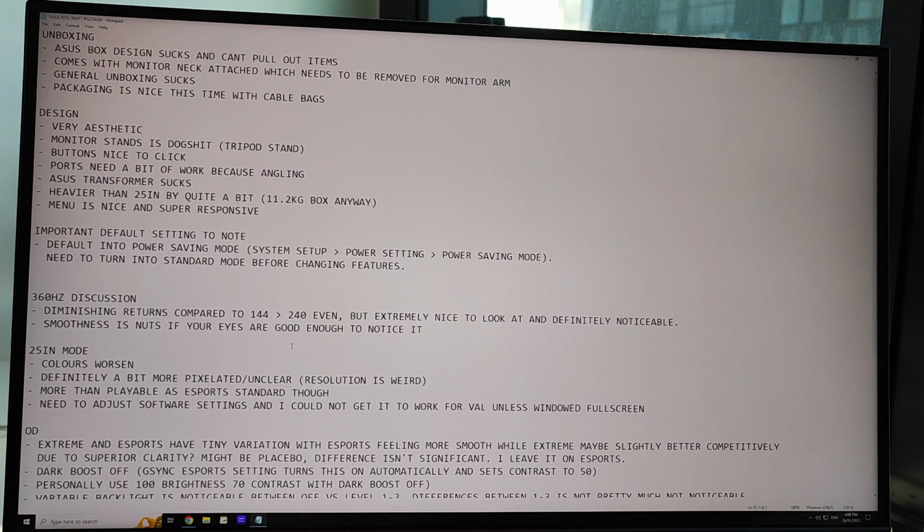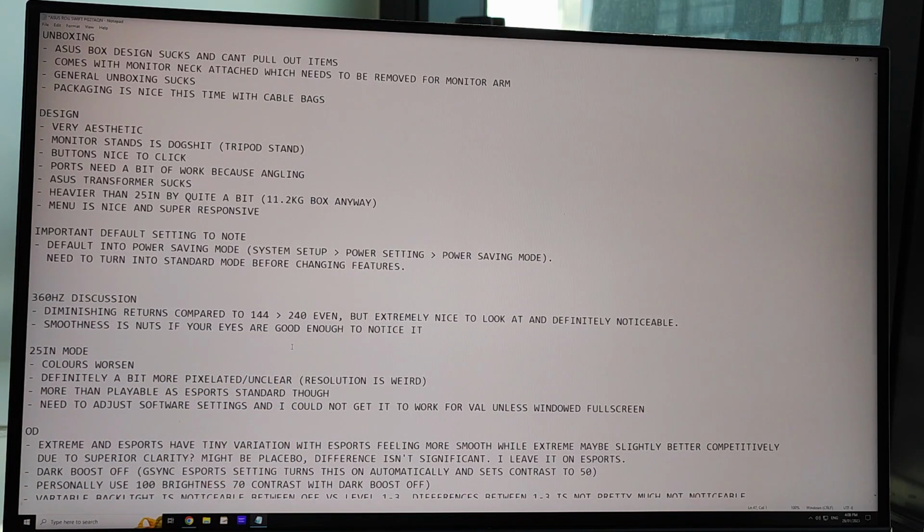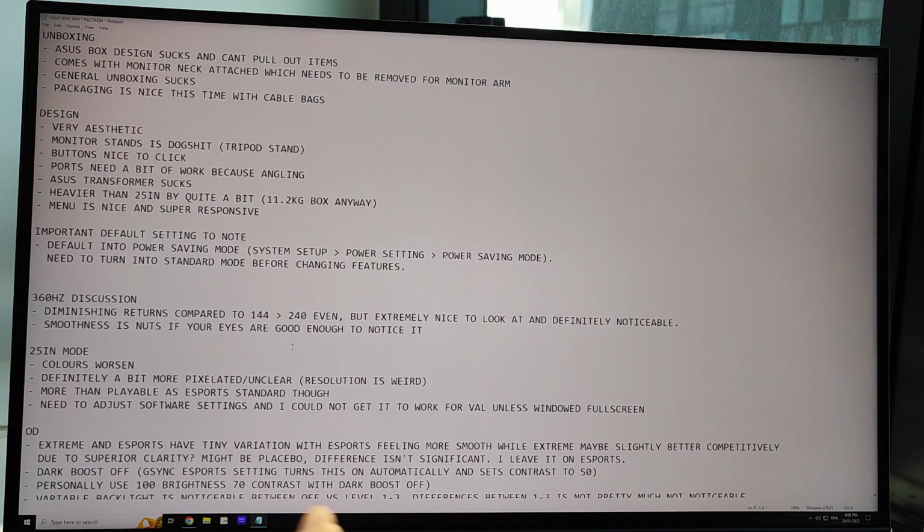360 Hz, to me, was definitely noticeable, but it wasn't as significant. So we always say, oh, 60 to 144 is a big jump. 144 to 240 isn't a big jump. Well, now 240 to 360 is an even smaller jump. That matches my experience. That also matches the math and statistics behind it. But even though it's diminishing returns, it's still very, very nice to look at, and it just makes everything feel so much smoother. Whether that's important to you is completely subjective.